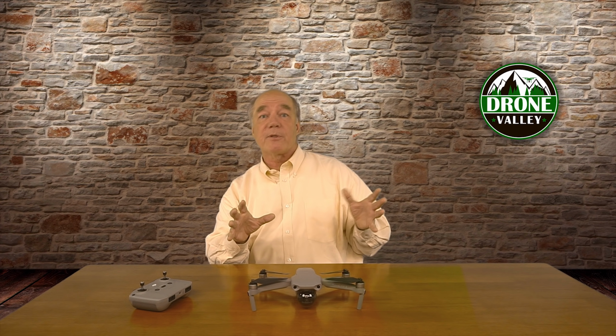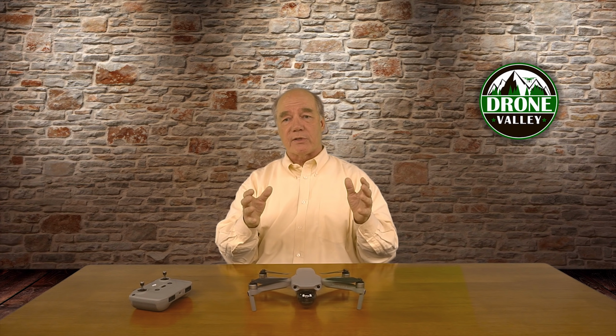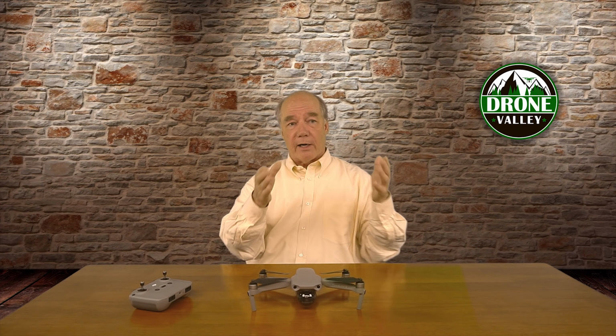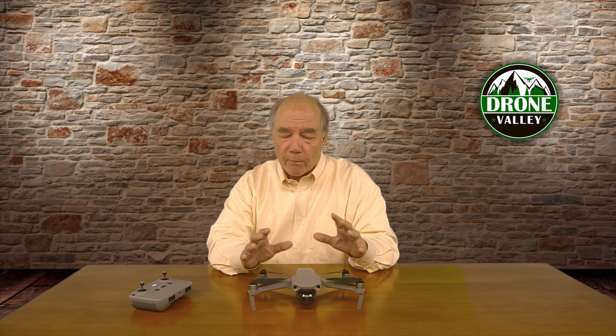Now, it isn't the same as obstacle avoidance, which basically just stops in its tracks or tries to find a way around it. This is more of a cinematic approach to say, I'm going to have to fly over there and there's a tree between us, so I'm going to gently find a way around that tree without disturbing that optical flow, if you will, of that video that I'm shooting. So APAS 3.0 is phenomenally smart, and again, it's on the Mavic Air 2. It could be on a larger quad, much more expensive, but they built it in here.